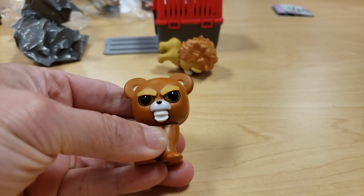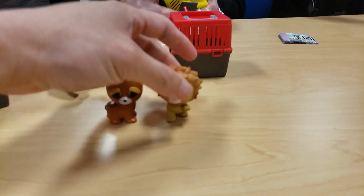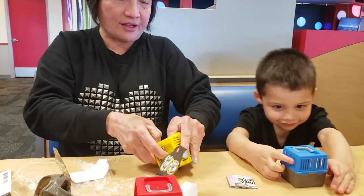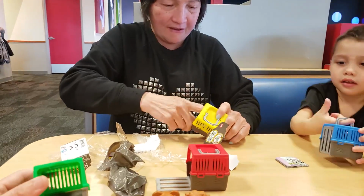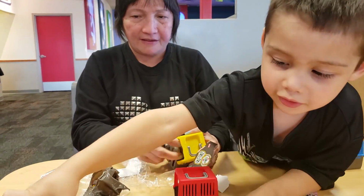This is the least scariest among all of them. Puppy eyes. Yes, they got that puppy cute eyes. Yes, sir. Oh, your pet is in the cage. The twins. Oh, no, the other. Yeah, he got one in there. I think you might be able to put two in there. I don't know. Maybe that's pushing it, but we shall see.